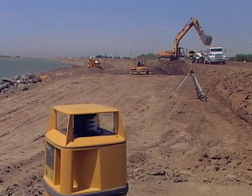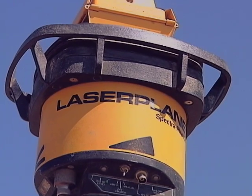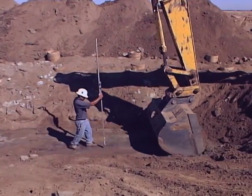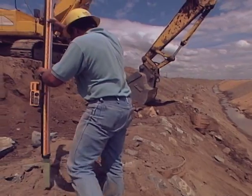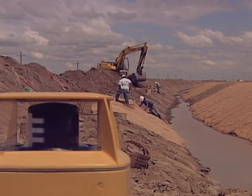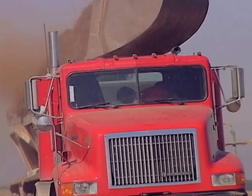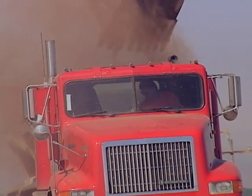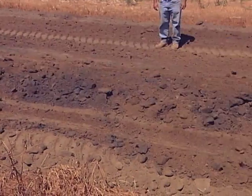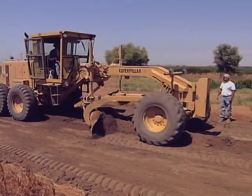Putting the plan into action, excavation and shaping was aided by the use of laser levels. This guided the accuracy of the construction crew as they dug the channel, carved the berm, and shaped the setback levee to exact project specifications. The excavated material was put to good use. It was placed at the base of Twitchell's levee to create a sturdy access road around the island.